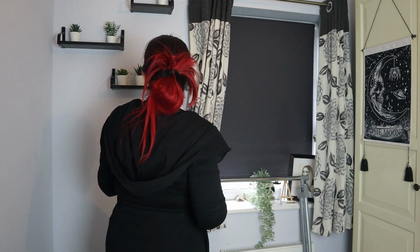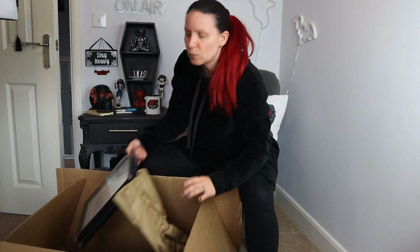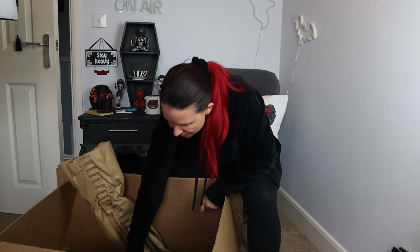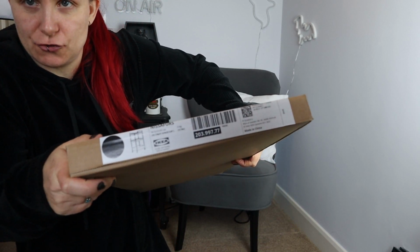Heavy Metal Hubby had to move the light for me, so that's him just having repositioned it ever so slightly for me. Picture frames. Some hooks. Ready to go up there. So it's like a trolley.